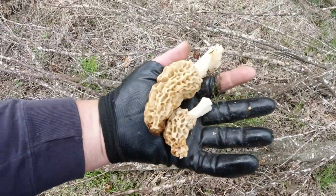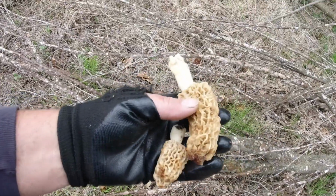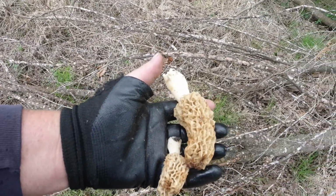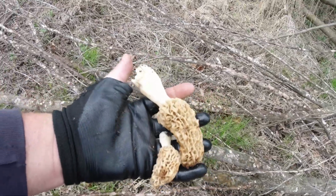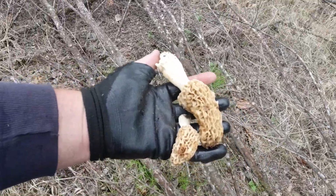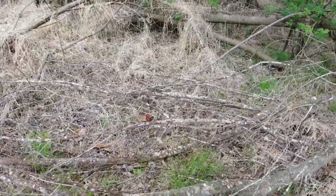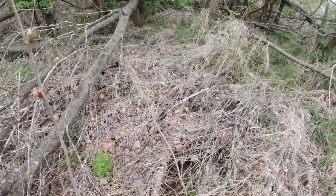Yeah. Starting to get a little orange color on the edges, but he's still perfect. Big old honker. Nice 6 inch, 7 inch long. Okay. This is fun stuff.